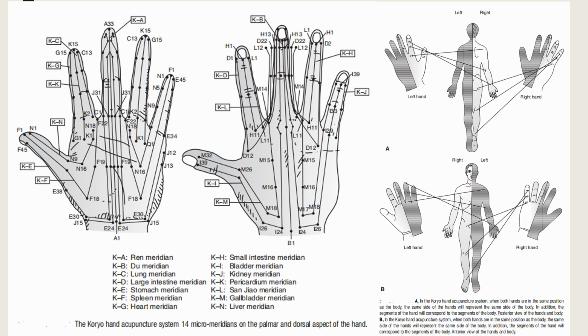The palm side of the hand facing away from the body is the standard position. Draw a vertical line in the middle of the hand to form right and left sides. When both hands are in the same direct position with the body, the same side of the hands will represent the same side of the body. For example, the dorsal side of the right thumb and dorsal side of the left little finger represent the left posterior part of the leg. The dorsal side of the right index finger and the dorsal side of the left ring finger represent the dorsal side of the left arm.